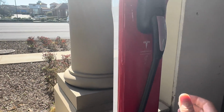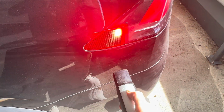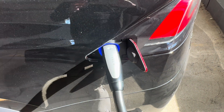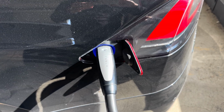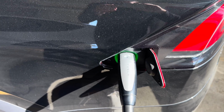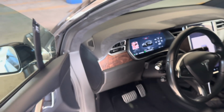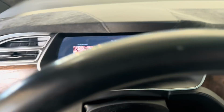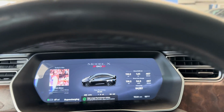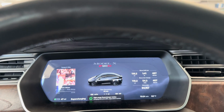Okay, let's get this baby plugged in here. So you guys know the routine. Just hit the button on the charger here, and it will open up. Plug that guy in. Wait for it to turn green. That way we know it's connected, it's negotiated, and charging. And there we go. All right, and then let's take a look at the computer here and see where we're at. All right, so charging has begun. And let's go over here and just see where we're at. So yeah, you can see the charging started.